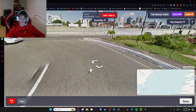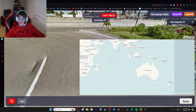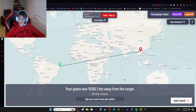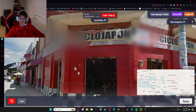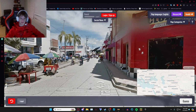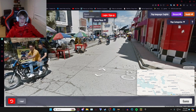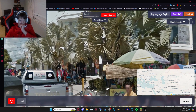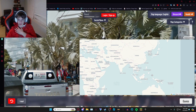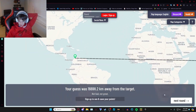This looks like South Dakota, with the trash on the floor. Makes me think Laos. Close. Alright, we got Japan. It might be in Japan. Ooh, but there's a lot of people crossing the streets. It might be India. Toyota and Carlos Alberto. That's India. In Sri Lanka. Okay.